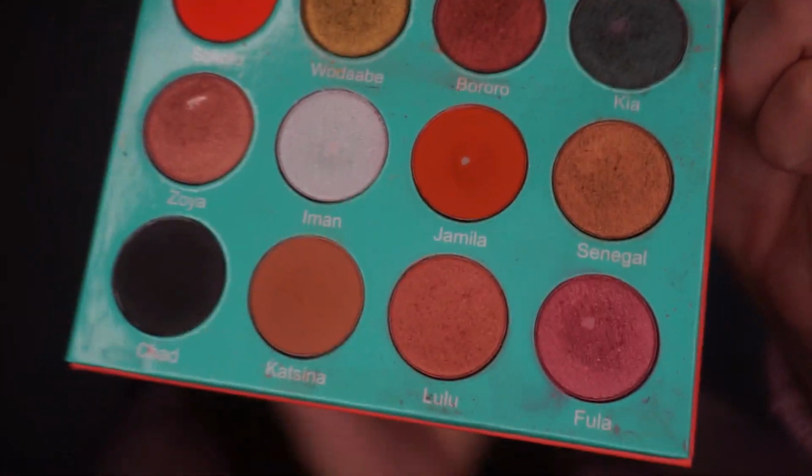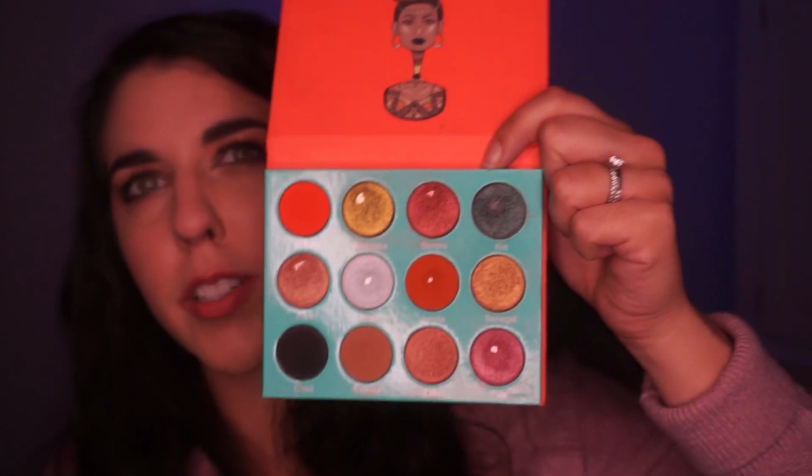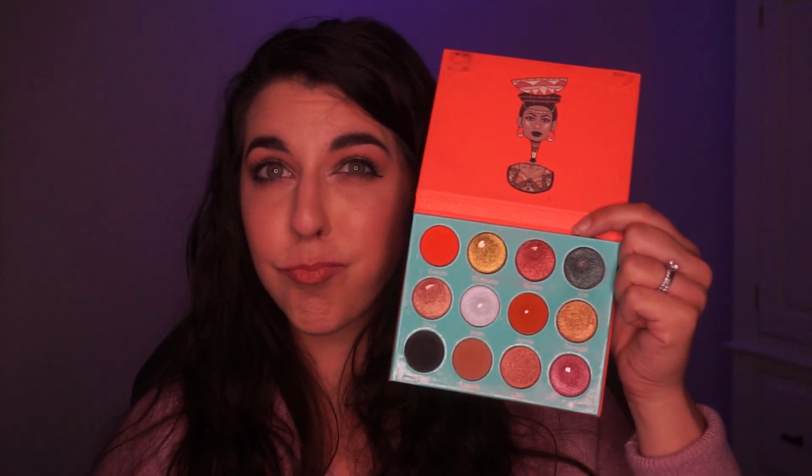So I'm going to just scooch in, get this nice and close to you. So the first shade I hit pan in was actually Bororo up here. This beautiful, man, the color is getting super washed out, so maybe I can't have it that close. So, sorry. We'll just go over here.